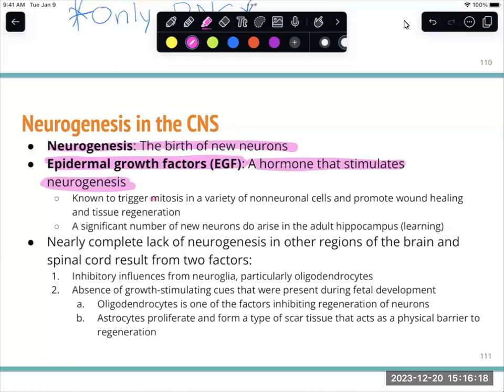It can trigger mitosis in non-neuronal cells. Neurons do not go through mitosis. It can promote wound healing and tissue regeneration. New neurons can be formed when you learn new material.